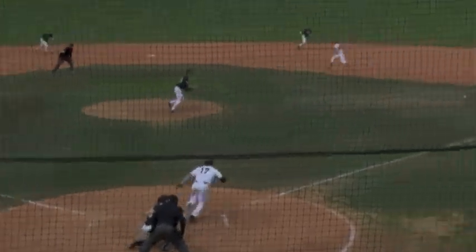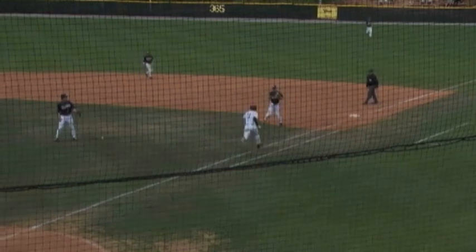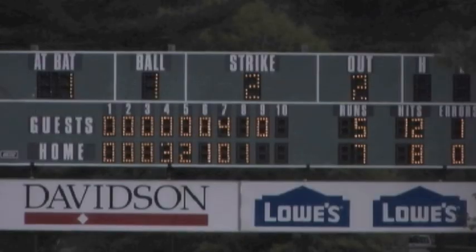And runner going from first hit on one hop to the first baseman. He bobbles, throws the play. He's safe. Final score here is Davidson 7, UNC Greensboro 5.